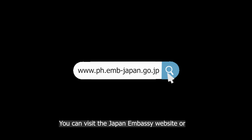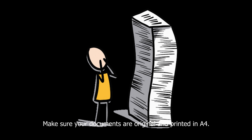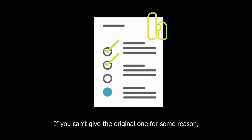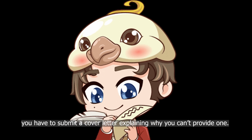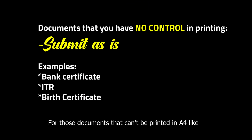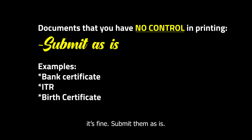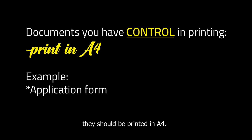You can visit the Japan Embassy website or ask your travel agency for the requirements. Make sure your documents are original and printed in A4. If you can't give the original one for some reason, you have to submit a cover letter explaining why you can't give it. For those documents that can't be printed in A4, like documents from third parties like ITR or bank certification, it's fine. Submit them as is. But those documents that you can print in A4, like application forms, should be in A4.